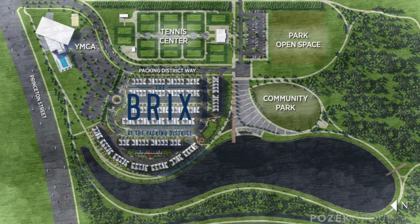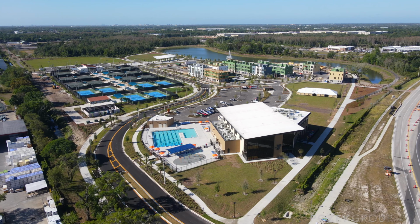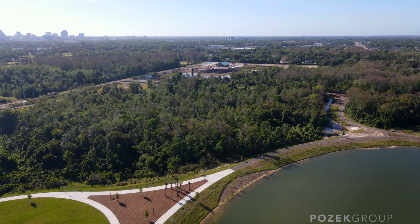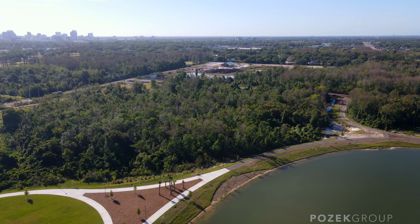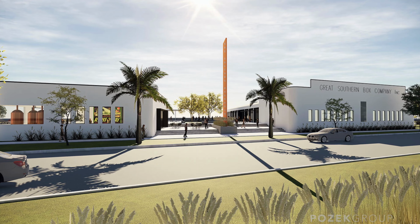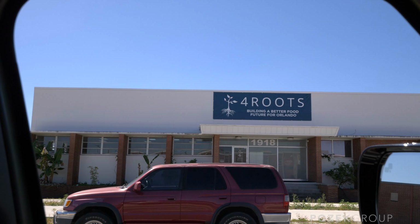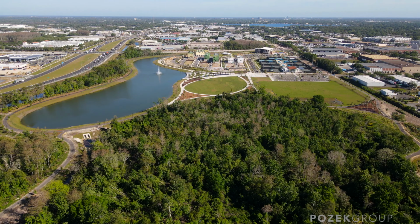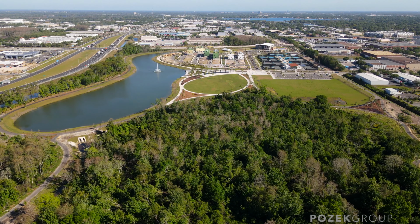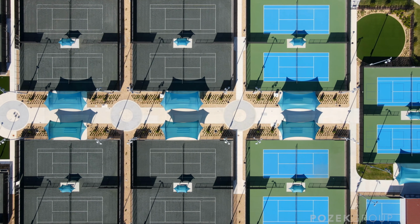The Brix and the YMCA are really just the start of what's coming to the Orlando Packing District. You're going to have a walking path that goes all the way down to Edgewater and into College Park, and along the way you'll have office and a hotel and an amphitheater and a food hall. Just a lot of cool stuff that's coming to make this entire area, this new district, that'll be a lot of fun to be a part of. HOA fees for the Brix, by the way, are roughly $230 a month all the way up to $280. It does not include sort of the pool and all the other kind of amenities right around us, but it's walking distance to the Y, and that's something I want to show you next.